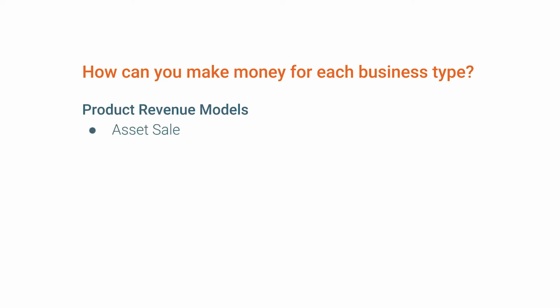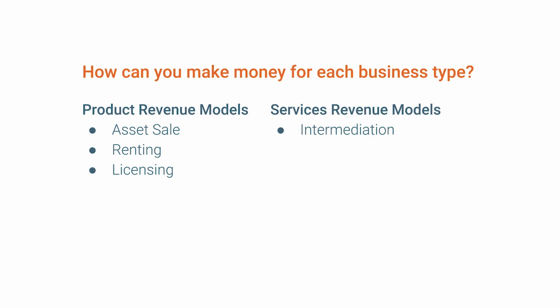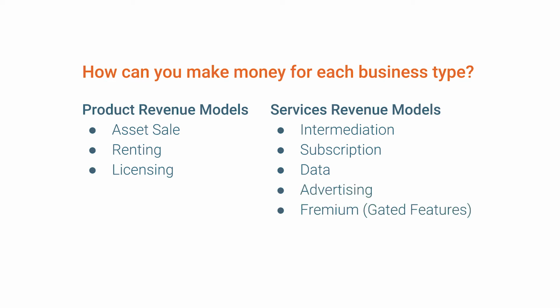Most products are sold outright, though some are rented. A few are patented and then licensed to big companies. Many services have an intermediation fee. For example, Uber takes a percentage of the total amount charged to riders, while others charge a subscription fee. Consider Hulu and Netflix. And still others charge clients for data, like Yelp. Phone and mobile applications have opened up some new revenue models, including advertising, freemium, gated features, and microtransactions.